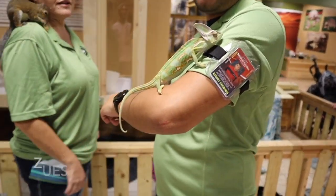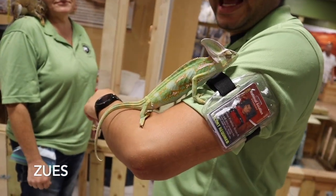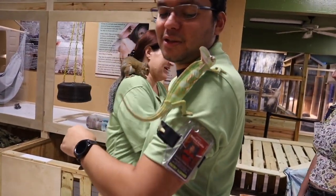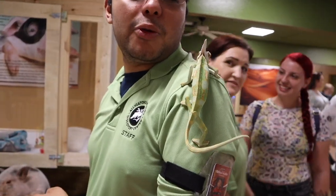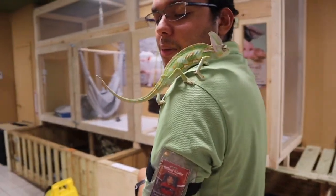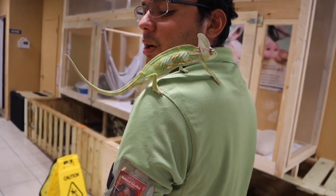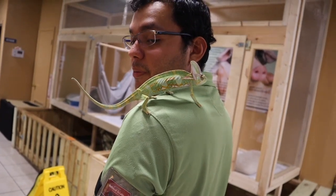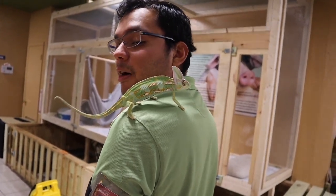So this is Zeus, our wild chameleon. He is very sweet. So chameleons do change color, but not like what you see. He's like a live action mood ring. Depending on what mood he is, he will change the color of his skin. But their skin is very soft, so you do not want to pet him physically, because if you do, it messes up the crystals from our grease, and he won't be able to camouflage.